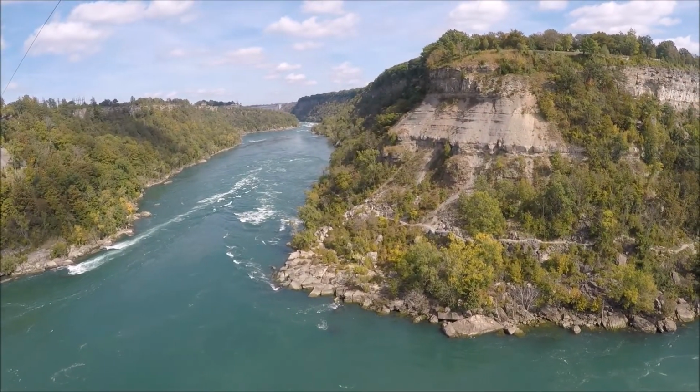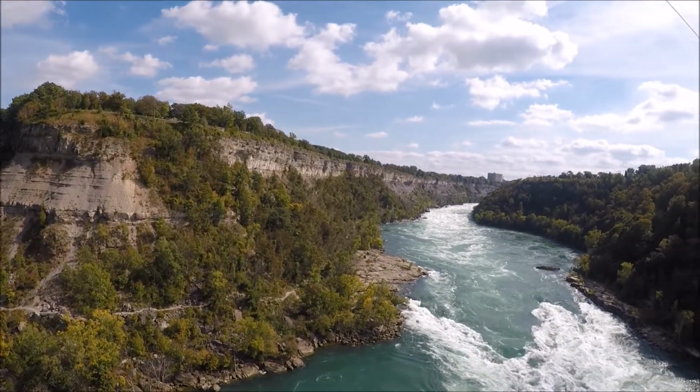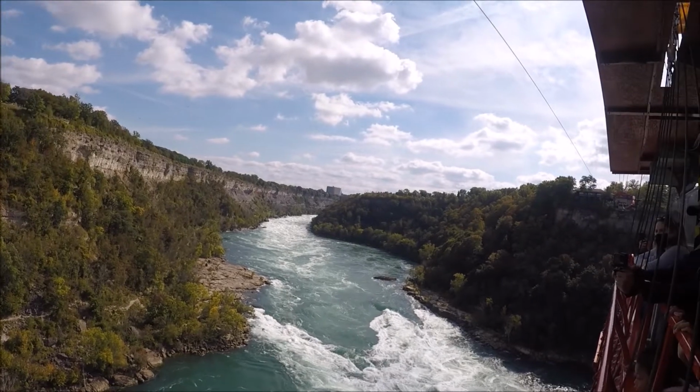Some of you guys may have noticed that purple boat downstream. That's a Whirlpool jet boat. If you wanted to get on there, I believe you need to book your trip on their website.